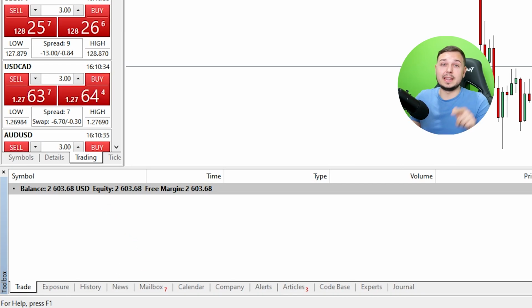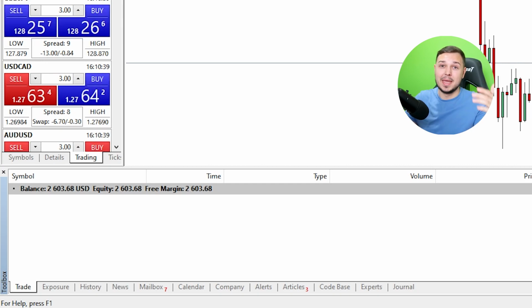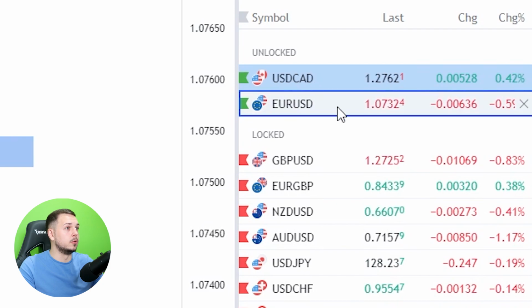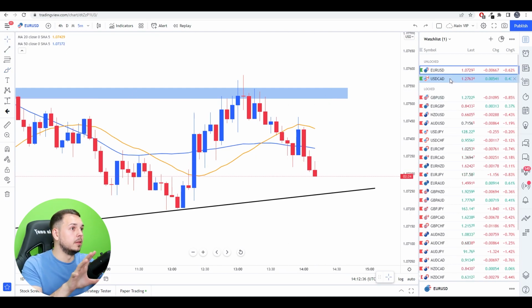What does this mean? We can actually open up a new currency pair, which is amazing. So I had a little think, and I think USD CAD is the one to go for. So let's unlock it. Bam, there we go. Change it to green. We have two currency pairs unlocked. Nice. We can see the Euro USD is still pushing towards the downside. Maybe I shouldn't have closed it that quick, but I really wanted to open another currency pair.